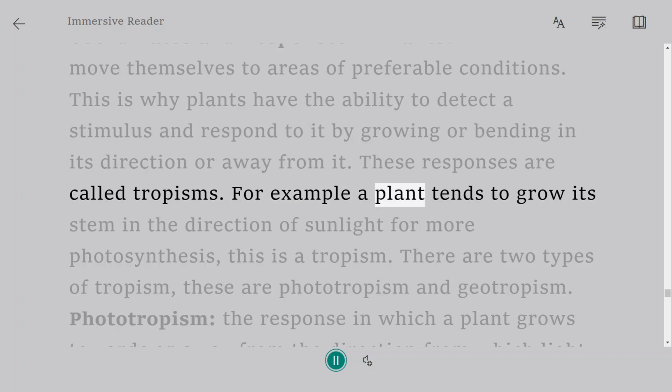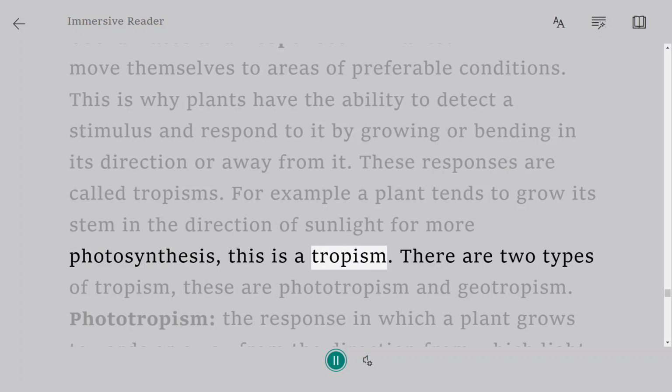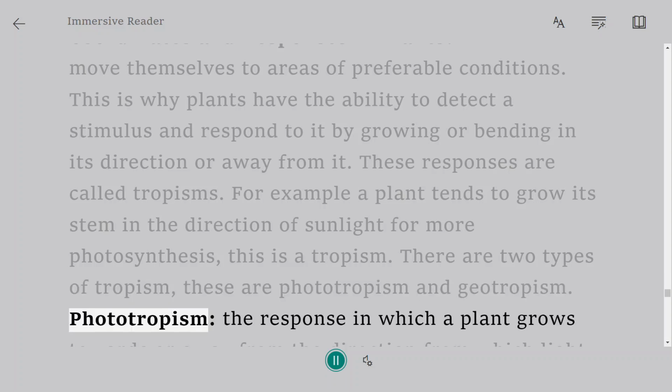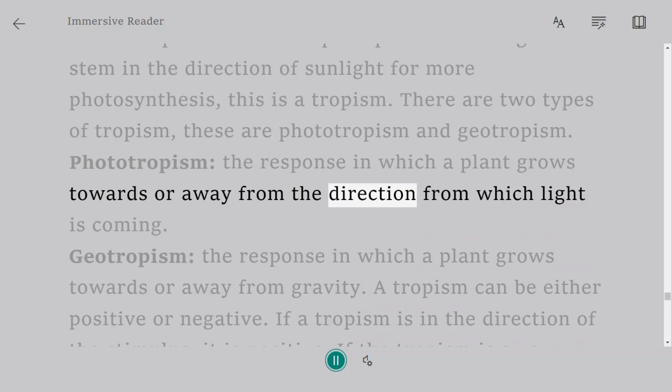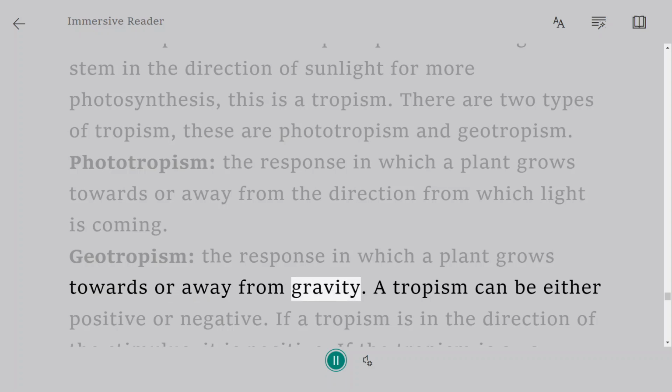For example, a plant tends to grow its stem in the direction of sunlight for more photosynthesis. This is a tropism. There are two types of tropism. These are phototropism and geotropism. Phototropism, the response in which a plant grows towards or away from the direction from which light is coming. Geotropism, the response in which a plant grows towards or away from gravity.